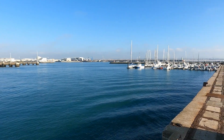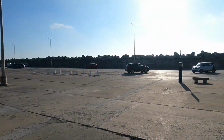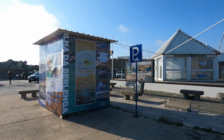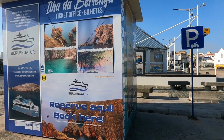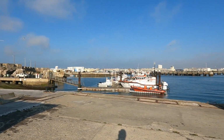Down at the leisure port now, which is very nice. This is where boats leave from to go to the Berlengas Islands. There's ticket offices along here that sell tickets for the boats to go across the 15k stretch to the islands. It's November now, so they're not going very often. So you need to kind of find a boat that's leaving.